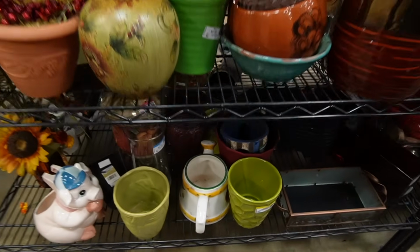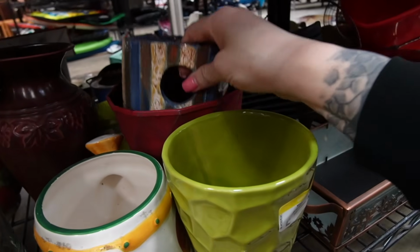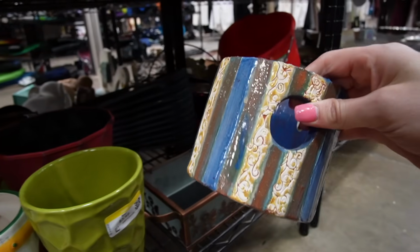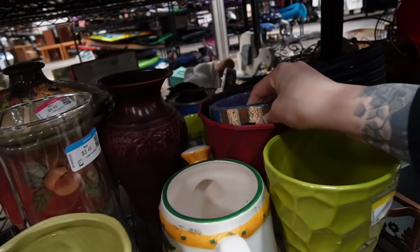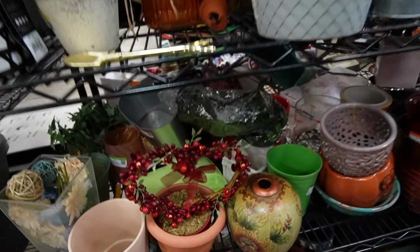Let's see what's down here. Try to ignore that really loud music. This is the concert Goodwill. That's what I like to call it. It's like we come here and we get a free concert. And we also get to do a little shopping.